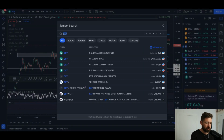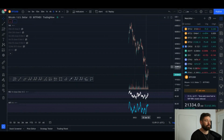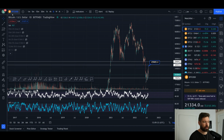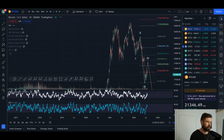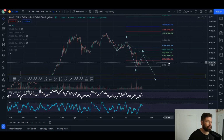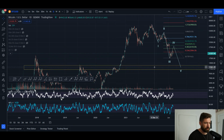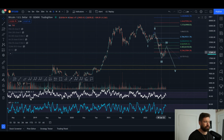Now, there is that alternative wave count, which I do think is a likely scenario, which will quickly open up here. And I think it's on Gemini actually. What I'm looking at here is that we're currently going through a wave 4 pullback. We've already met the minimum target, the 0.236. And we're still looking for a final wave 5 to take us down to that 11 to 13K price target. That is my expectation. I'd be quite surprised if this were to be the bottom. I don't think it's a likely scenario.